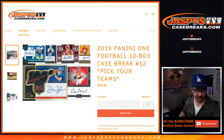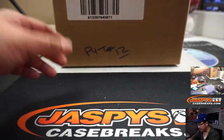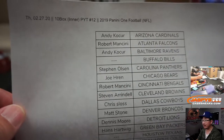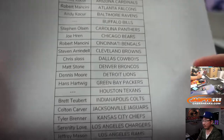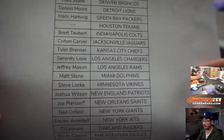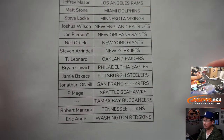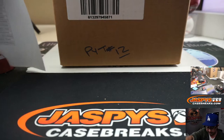10 box, pick your team number 12, second half of the master case we popped open not too long ago. Big thanks, everyone, right here. 10 box, pick your team 12, Panini 1 football. Thanks, everyone, for getting in. Some teams don't have hits, so we didn't sell them. Joe with the last spot mojo, Saints. So thanks to him, and thanks to everybody who dug deep and rallied around this break.